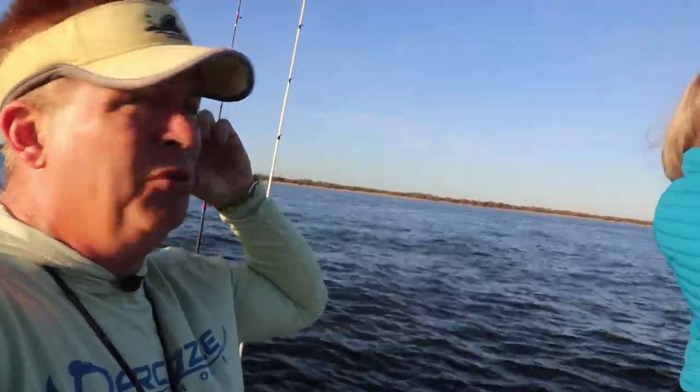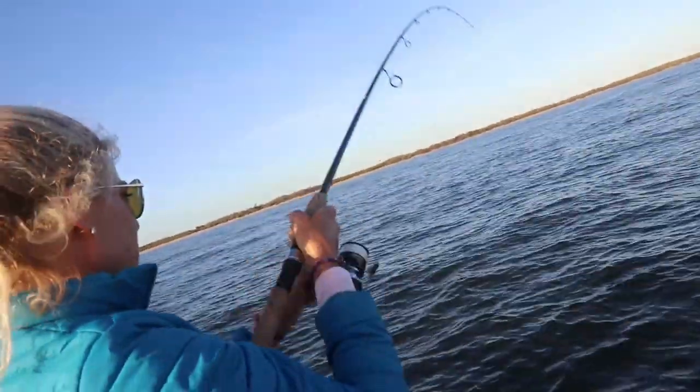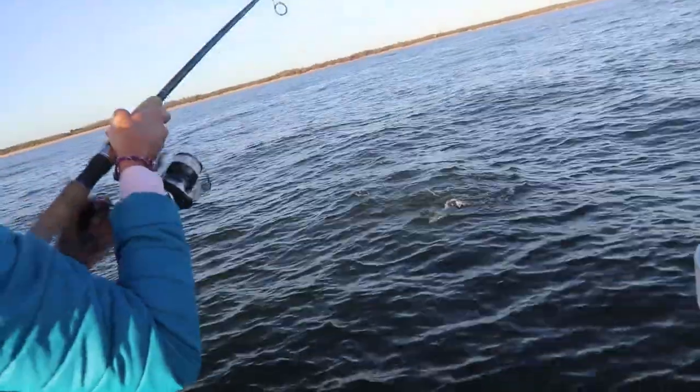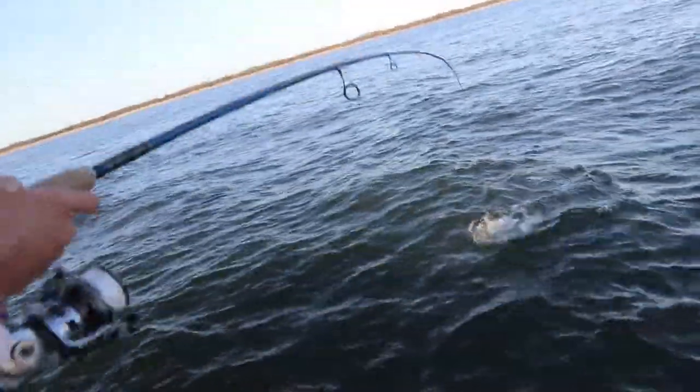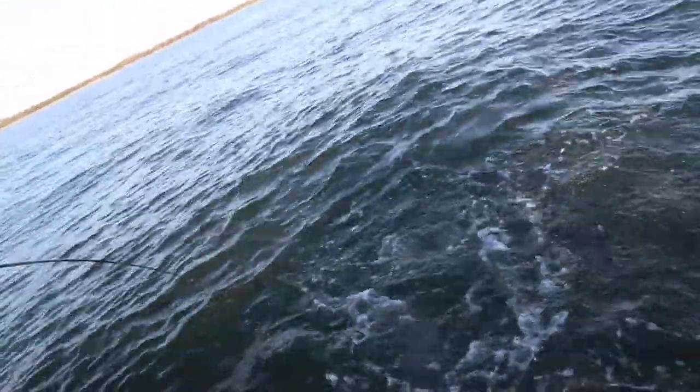Looks like a bluefish. Bluefish, wow. Well, maybe they've got some bluefish here. Fighting hard, and it's literally a little bass rod. Oh yeah, we got a blue? Nice blue. Heck yeah. That is a nice blue. He's a beast. He's floppy. A nice fight.